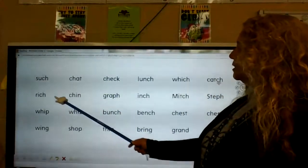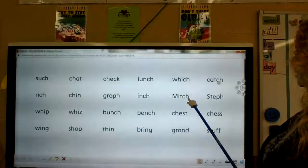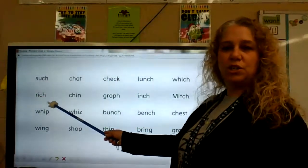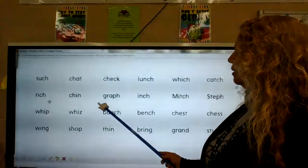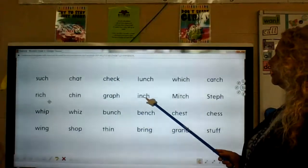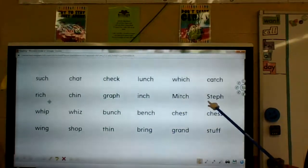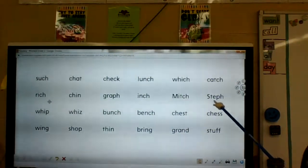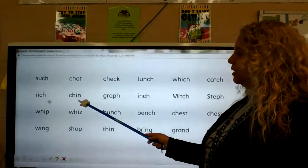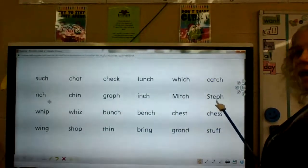Okay, and let's do the second row today. We see CHs again. Oh, and there is a PH. That's the one that's their spelling word. CH, TCH, and another PH. Okay. Itch, rich. Ch-i-n, chin. G-r-a-ph, graph. I-n-ch, inch. Itch, Mitch. S-t-e-ph, Steph. Those are names, Mitch and Steph. So we have rich, chin, graph, inch, Mitch, Steph.